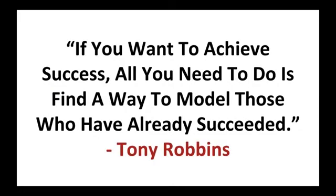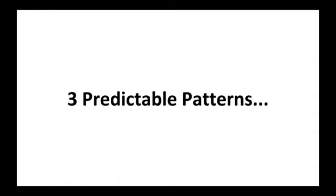In the words of Tony Robbins, if you want to achieve success, all you need to do is find a way to model those who have already succeeded. Now, I've just shown you a really unique and simple example of something that is pretty common, pretty well known, but it's not the same thing as what most people think of it, right? The two agents that are absolutely crushing it with the open house strategy that I just shared with you are unlike how most agents are doing it, right? But what you need to do is find people who are successful and simply model it.